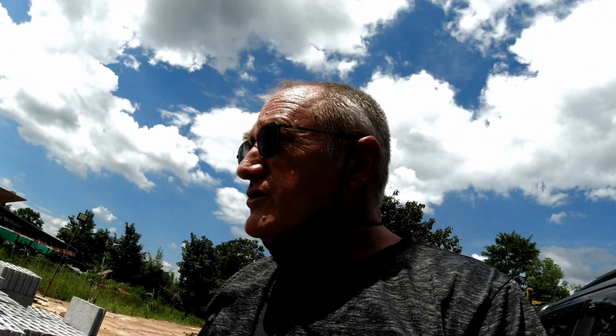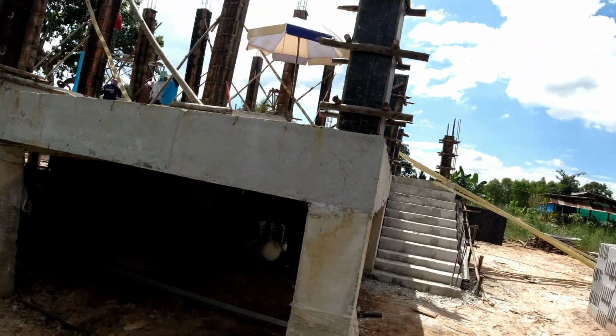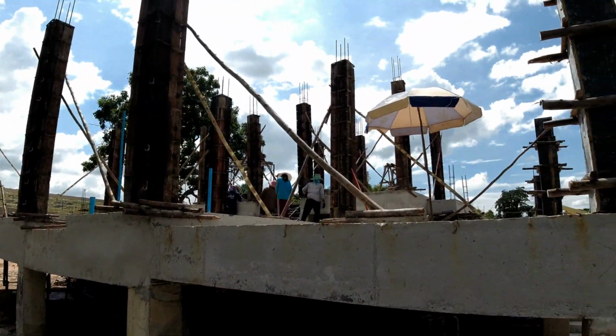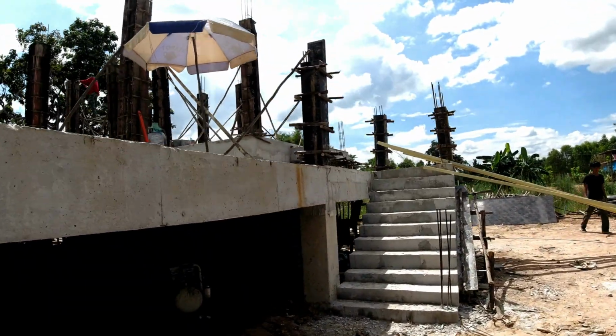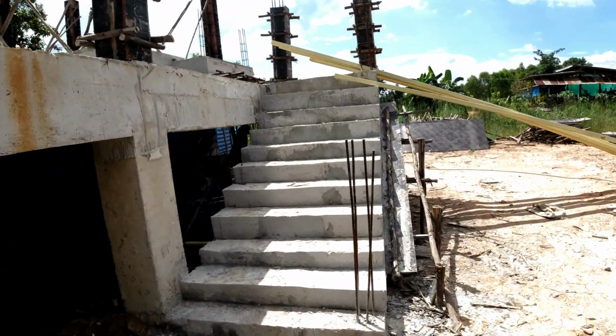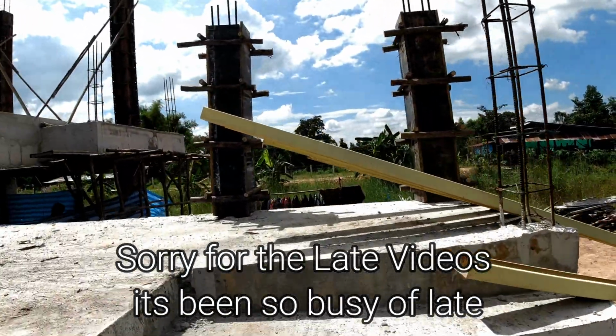We're here. Welcome back to Khon Kaen Project 1. Bit of an update. So now we've got all the floor poured. The stairs are done. Ready for the columns to be poured.